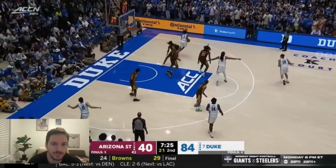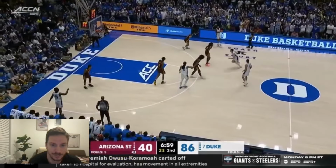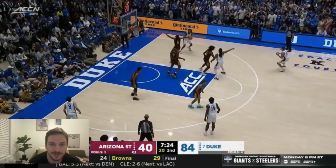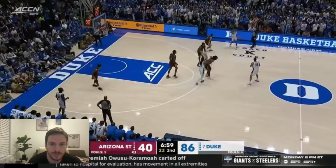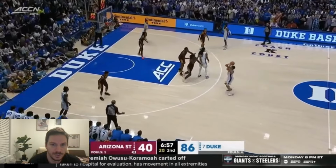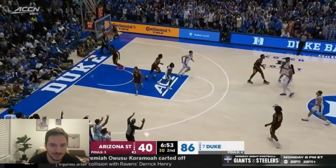And then here's a tough play here by Slim. Isaiah Evans, nice little step through. That was nifty. And then you don't guard, again, a 40% three-point shooter last season, just steps into one.